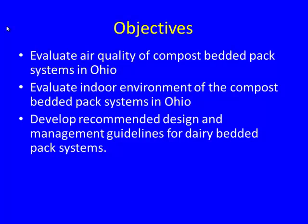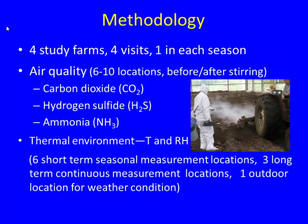So basically, that's our objective, to try to evaluate the indoor air quality of this type of barn and evaluate the indoor environment. And then based on this, to develop recommendations that will relate to structure design, to the composting management, and also the ventilation management.